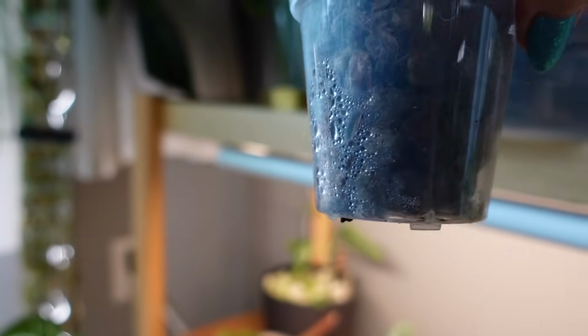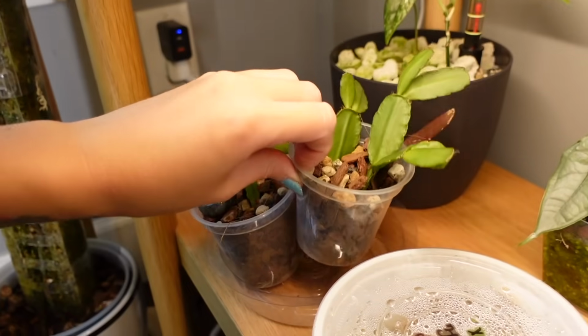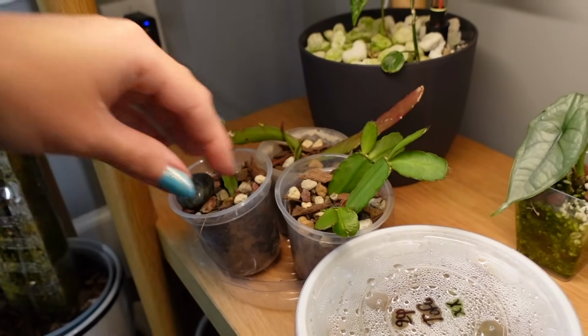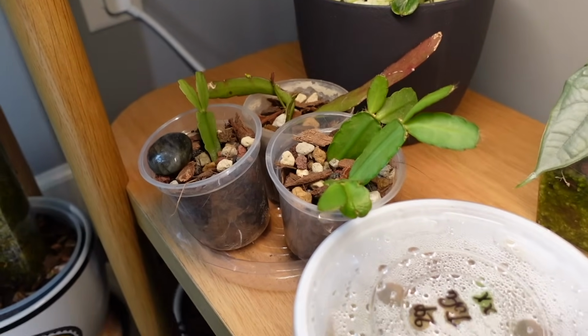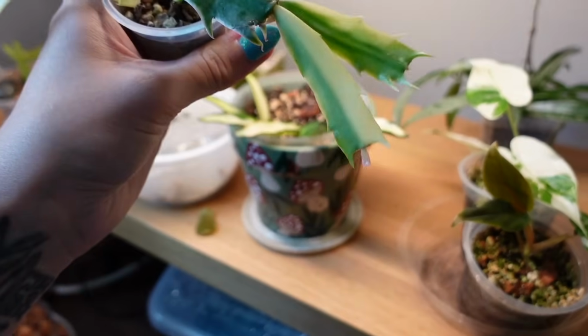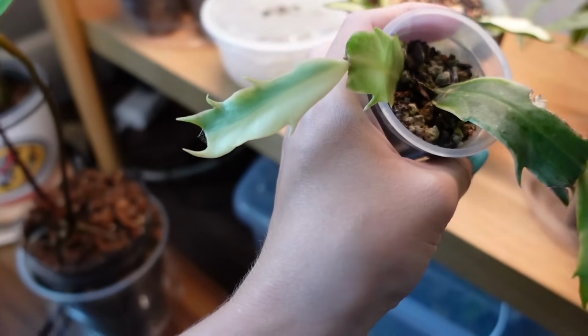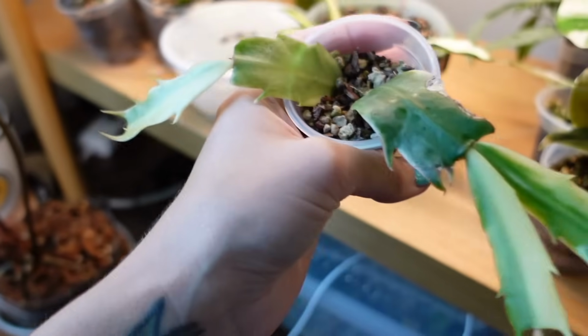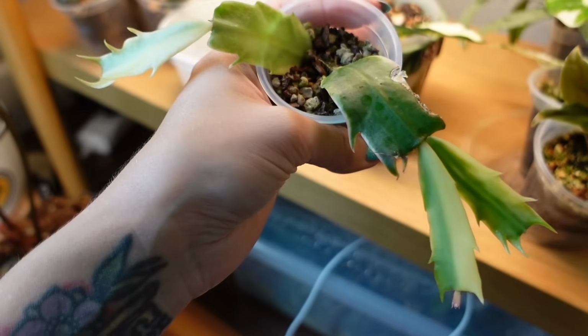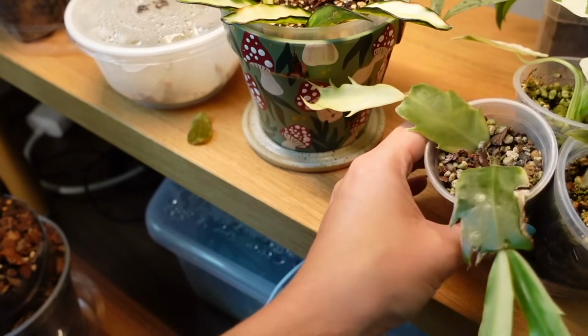I don't see anything happening yet, but I usually have good luck rooting jungle cactus, and I've had good luck rooting my Thanksgiving cactus. I'm just using the same method that I have in the past. This is a baby from my variegated Thanksgiving cactus. I'm obsessed with this one. I was going to add it back into the big one, but honestly I think I might just grow this one as a second plant because I love it.